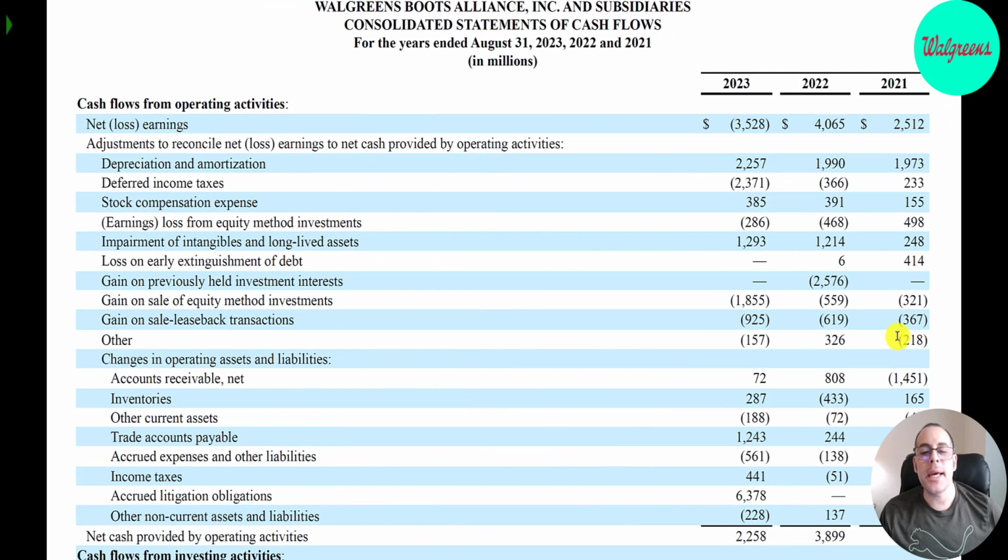Let's take a look at the statement of cash flows. The statement of cash flows has 3 sections: operating, investing, and financing. Let's look at their operating section.